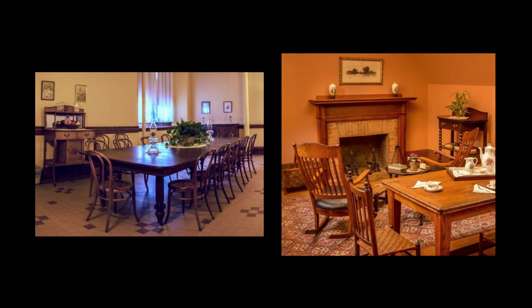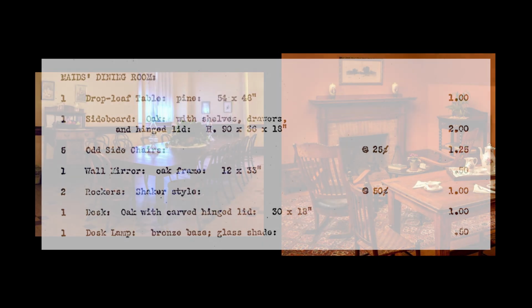In larger homes, such as the Biltmore Estate in Asheville, North Carolina, the functions would be separated into 2 rooms, with one reserved just for dining purposes, as seen on the left. Note how cozy the sitting room feels with its rocking chairs facing the fireplace.